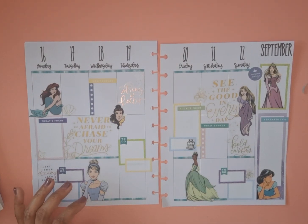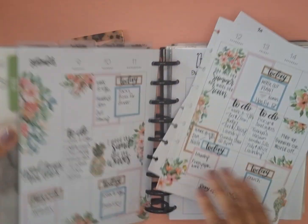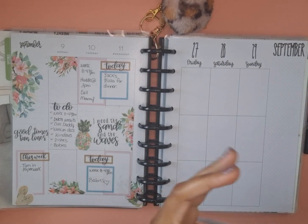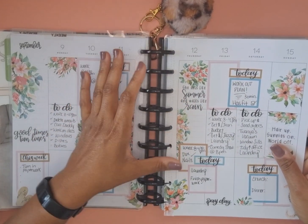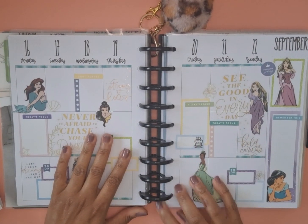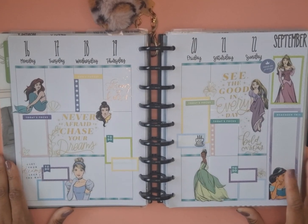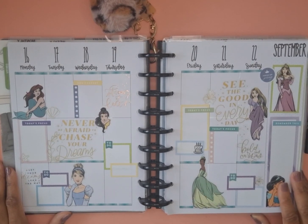And I like how this turned out. Let's see how it looks on the disc, and that will conclude this pretty cute plan with me for September 16th through the 22nd. And this spread is in honor of, again, my precious niece's 9th birthday on September 20th.